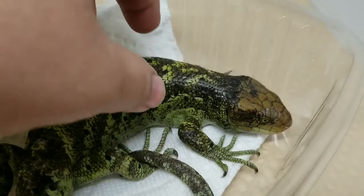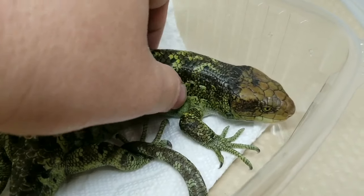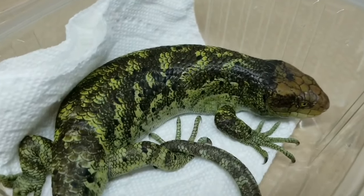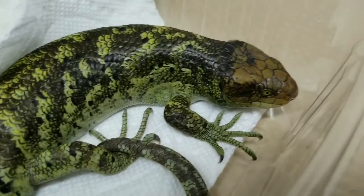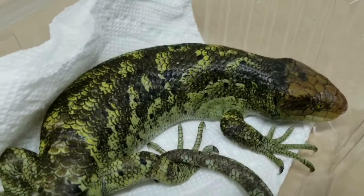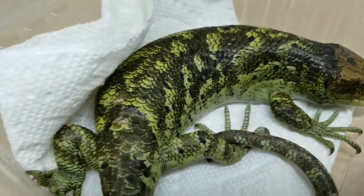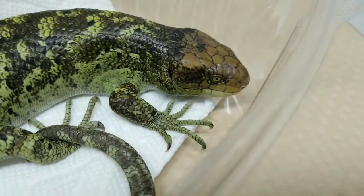This should be a female. I don't think I'm going to really take it out because they've got really sharp claws. It's going to be really hard to handle this animal while I'm trying to video record. But yeah, this thing's flawless. It's got all its toes, no damage to it. It's about 6 months old.